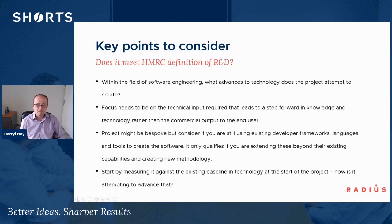It might be bespoke, but again, consider if you're still using existing developer frameworks and languages like JavaScript, SQL databases, that kind of area. What tools are you using to create this new software? And really, to qualify for tax purposes, you have to be looking to extend these kinds of systems and frameworks beyond their existing capabilities, and creating that new knowledge and methodology.